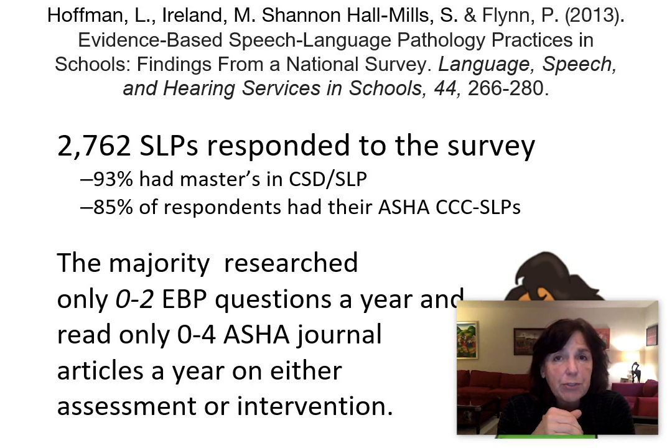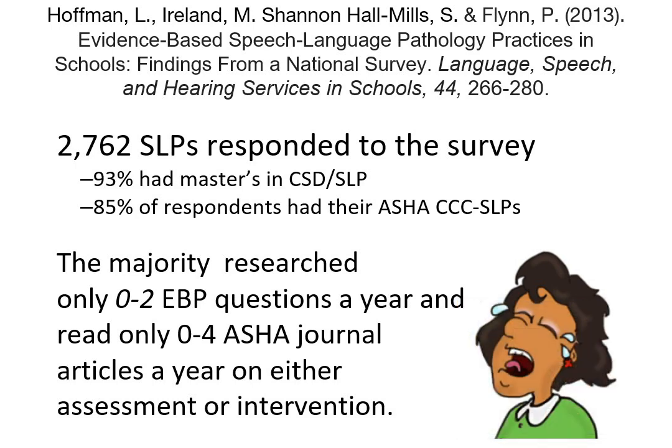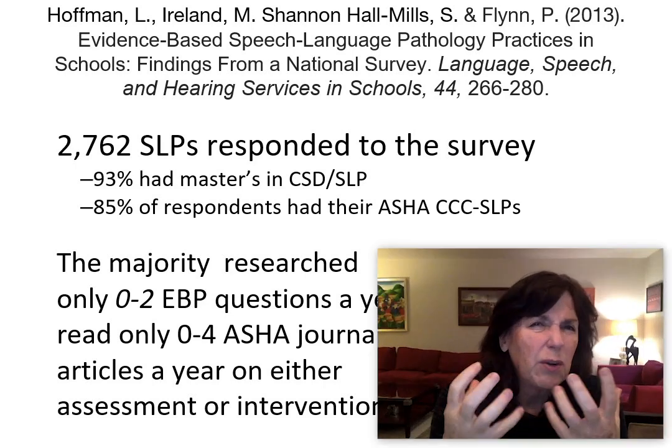And the majority researched only 0 to 2 evidence-based questions a year, meaning I have something that goes on in this assessment or this intervention, this therapy. What does the research tell me about that? And they read only 0 to 4 ASHA journal articles a year. So you can see why there's such a wide gap between the research and the clinical practice.